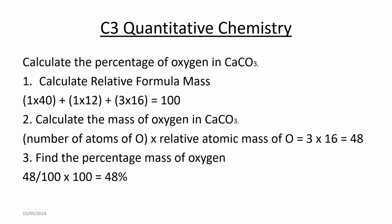This is quantitative chemistry. An example is shown in the slide for calculating the percentage of oxygen in calcium carbonate. There is a 3-step approach which you should take to any percentage by mass of an element in a compound. Step 1. Calculate the relative formula mass of the compound. Step 2. Calculate the mass of oxygen in the compound. You calculate this by the number of atoms of oxygen times the relative atomic mass of oxygen. So in this case it's 3 times 16. You then find the mass of oxygen in the compound divided by the relative formula mass times 100 to give you the percentage.